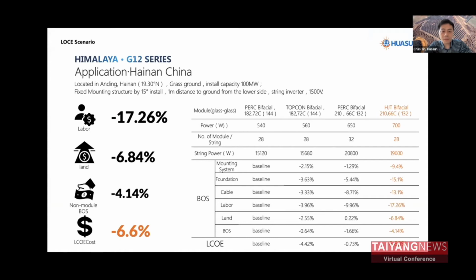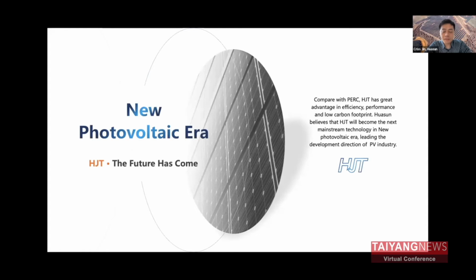So we have compared with our current, let's say, major technology with PERC bifacial M10, Topcon bifacial M10, and PERC bifacial G12. So about the comparison with the baseline of PERC bifacial M10, the conclusion is that on the LCOE cost, in this kind of installation scenario, 6.6% of the LCOE cost can be improved. But every installation should be, let's say, calculated case by case.